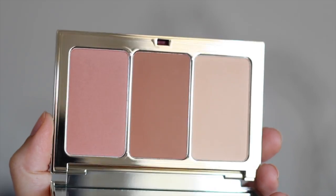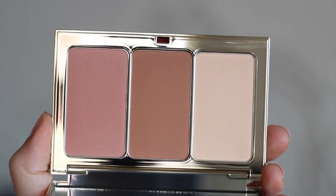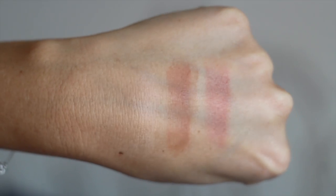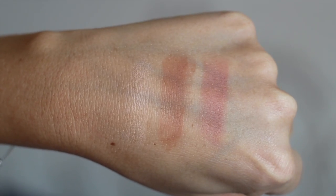This is coming out in April, and then the next one is their little contour kit, which is really lovely. So it's got a matte highlight, a contour and a blush. I wouldn't say that this is suitable for all skin tones. It only comes in the one colorway as far as I know. Suitable for deeper skin tones, I think, because this is quite dark, medium to tan.